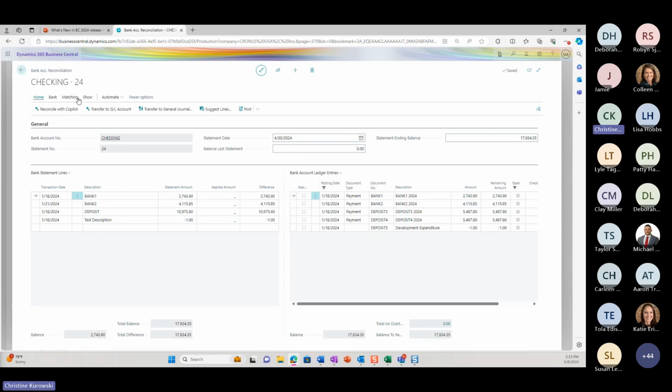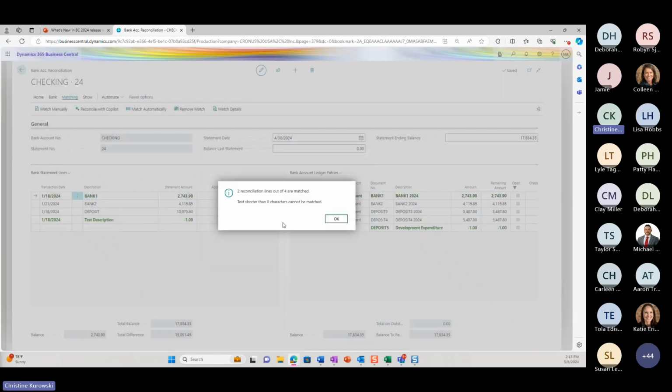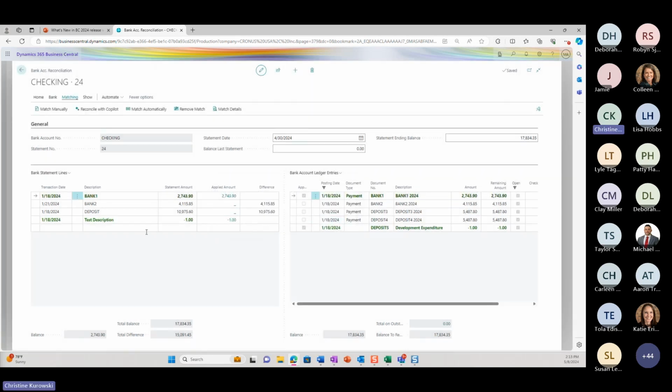So typically you would come up here and you would do match automatically. You'd enter a tolerance of days, let's say 2 days for this quick example. And you can see that 2 reconciliation lines out of 4 were matched. Okay, so that's the auto match. That's the base Business Central functionality, and it did about 50% of the lines. So we've still got 3 entries on our bank ledger that should be matched over here that weren't.